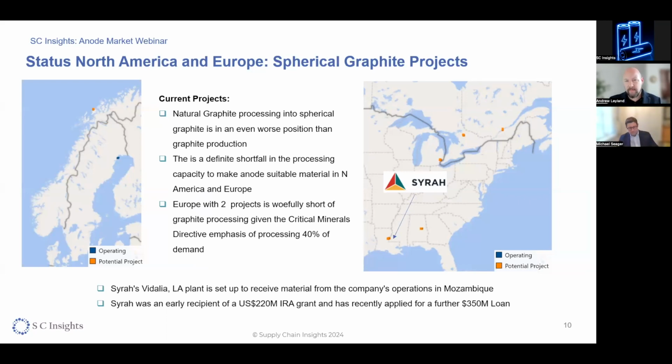In particular, we've seen some movement and some funding coming in for Syrah Resources' Vidalia project in Louisiana, and that effectively sources material from Mozambique and ships it to be processed in the US. And they've managed to sign a couple of offtakes and MOUs in that supply chain as well.